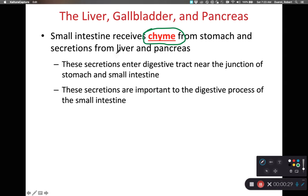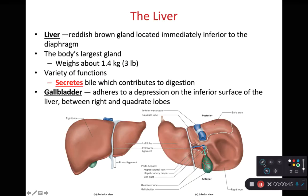The secretions from the liver and pancreas enter the digestive tract in the duodenum, so that first part of the small intestine immediately after the stomach. And they help the duodenum to process the chyme.